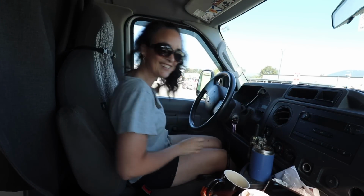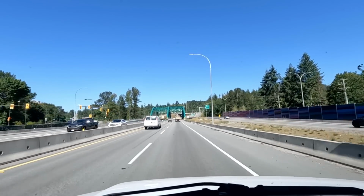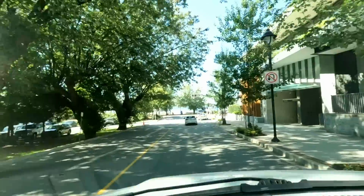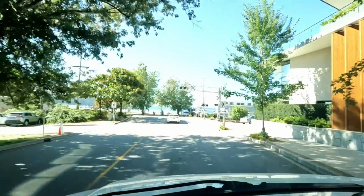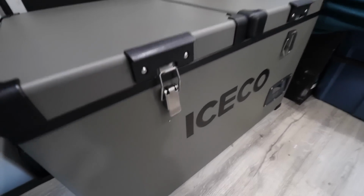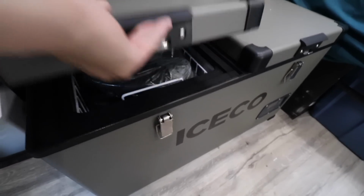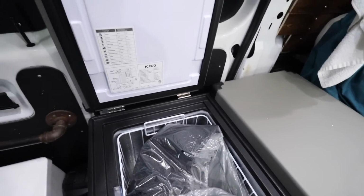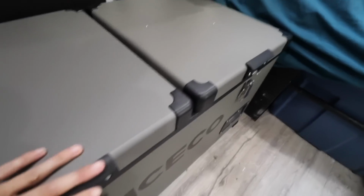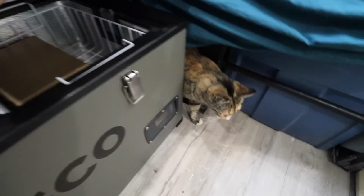All right, that's done. We're gonna go park in the shade. It's hot already. All right, there you go. This is the fridge that we have. Two separate compartments. One's gonna be the fridge, and the other one, the freezer. Oh, and a cat. Look at it.